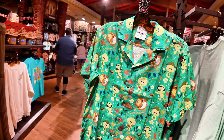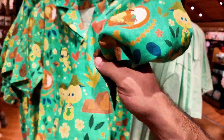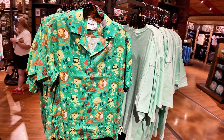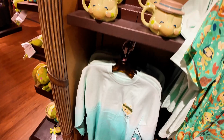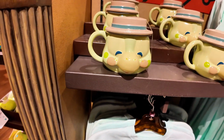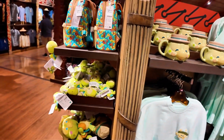Also have a button down from Aulani. That's cool. This is Disney Artist Showcase. I'm trying to see if I can find the price. $75. $75 for the button down Aulani shirt. Jersey again. They also have a little mug. $27.99, I'm gonna guess. $28, I was very close. Right on the nose, $28.